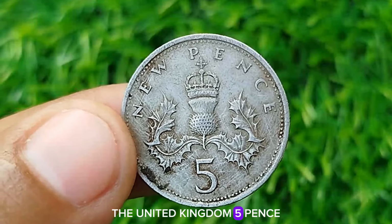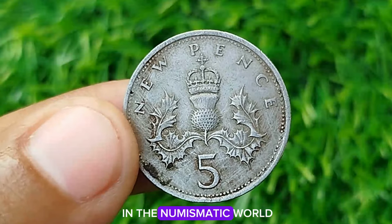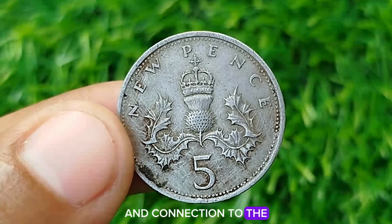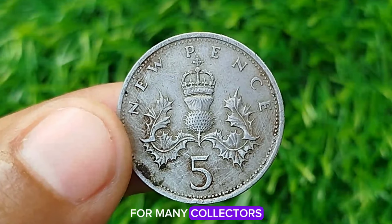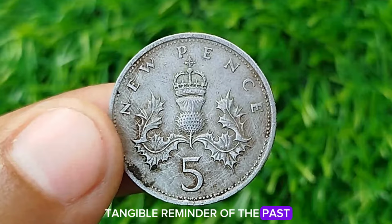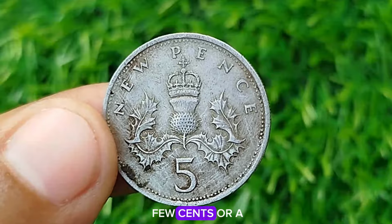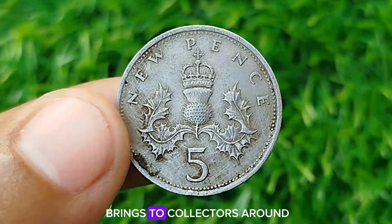The United Kingdom 5 pence 1979 coin may not be the rarest or most valuable piece in the numismatic world, especially in bad condition, but its historic charm and connection to the early years of British decimal currency make it worth keeping. For many collectors, it serves as a tangible reminder of the past and a gateway into the rich story of British coinage. Whether it's worth a few cents or a few dollars, the true value often lies in the history it carries and the joy it brings to collectors around the world.